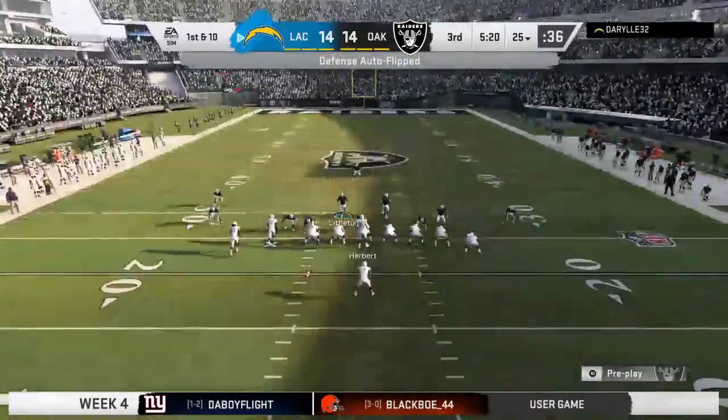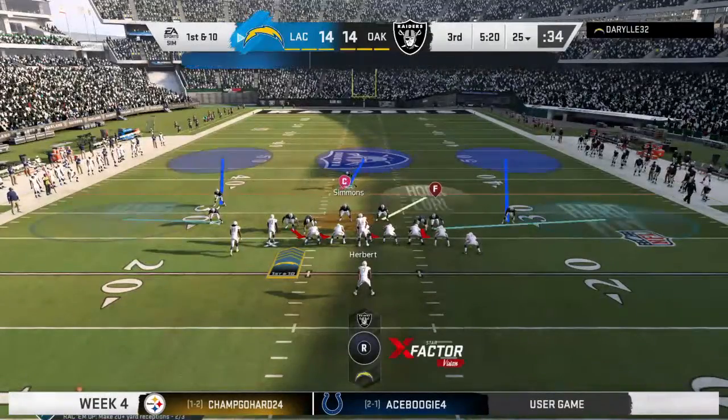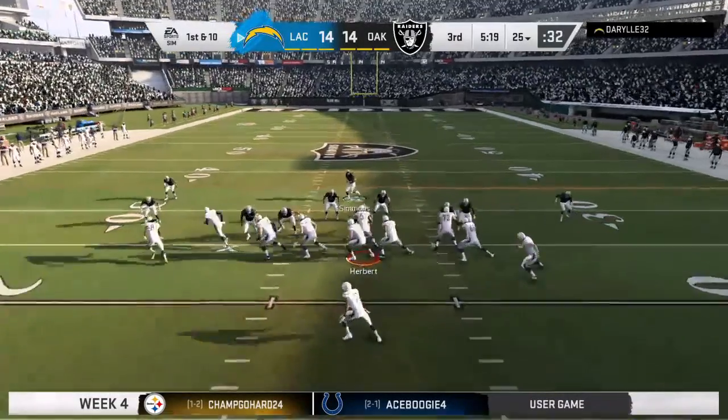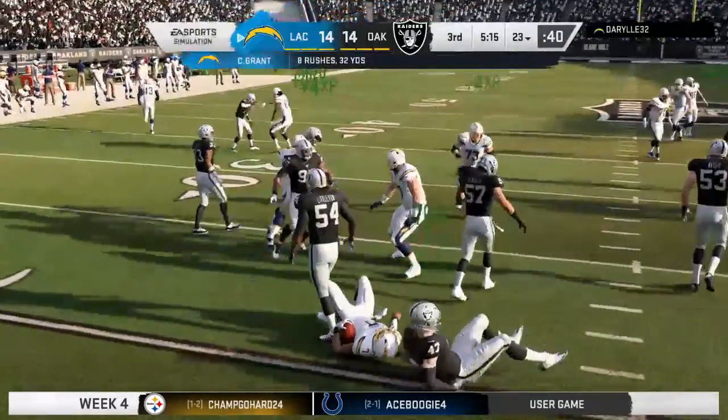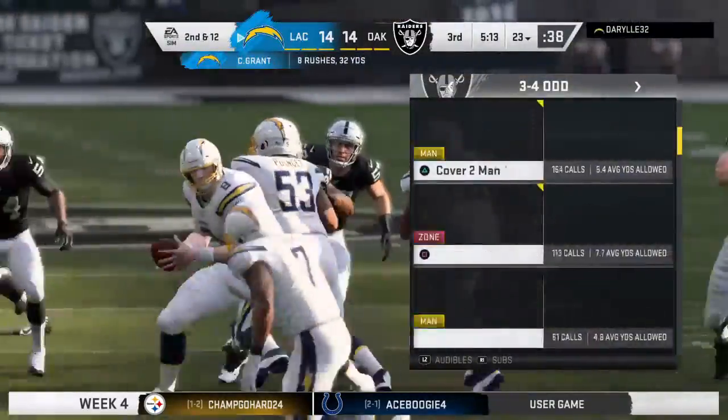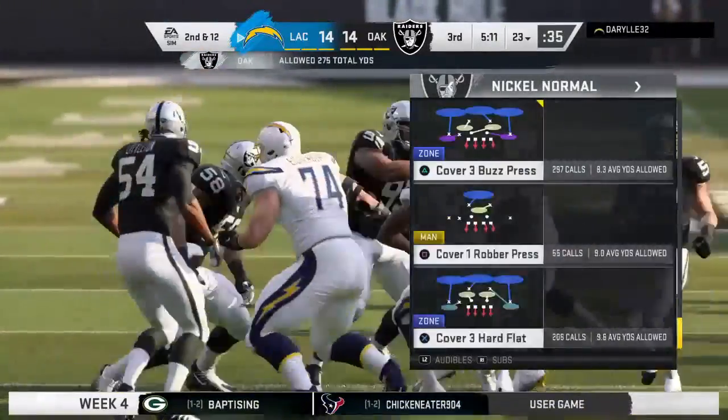The Charger drive about to get going. And they were able to punch it in the end zone last time. They'll be looking to do that again here. For the defense, obviously, they'll be looking to stop them from punching it back in the end zone. It always is punch-counter-punch, isn't it? And which team has the advantage?